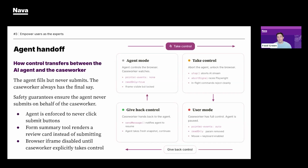And underneath all of this, there are 3 safety guarantees that ensure the agent can never submit on behalf of the caseworker. First, the system prompt guardrails explicitly instruct the agent to never click submit buttons. Second, the form summary tools render that review card instead of submitting. The agent literally does not have a tool to submit forms. And third, the browser iframe is disabled on pointer events until that caseworker explicitly takes control. So three layers here: the prompt, the tool, and then the UI. They're all used, so there's no single point of failure that can result in something like an unauthorized submission.